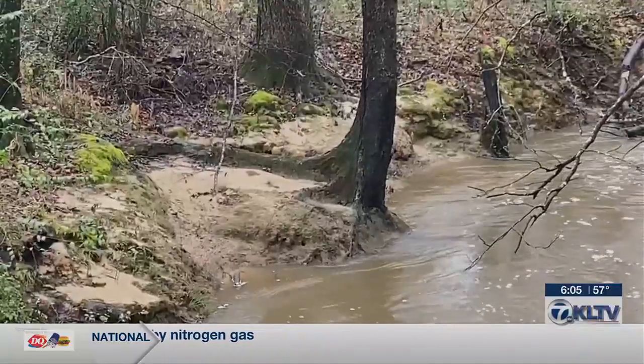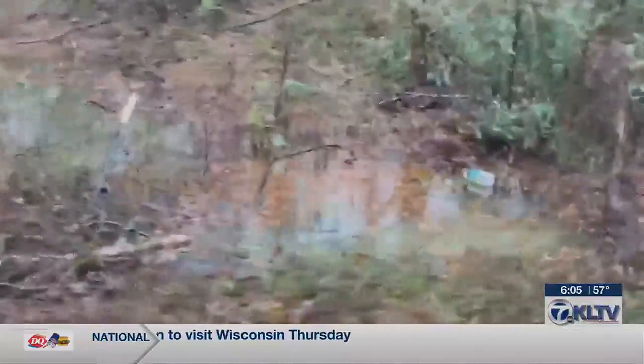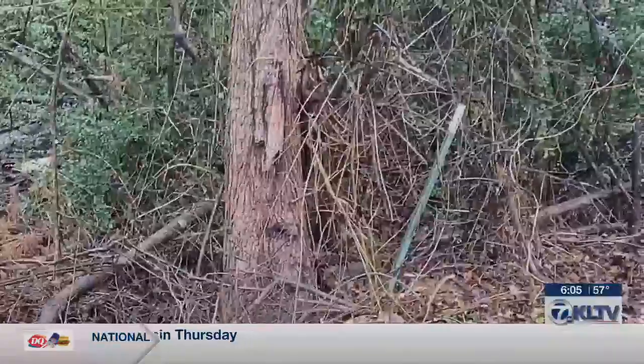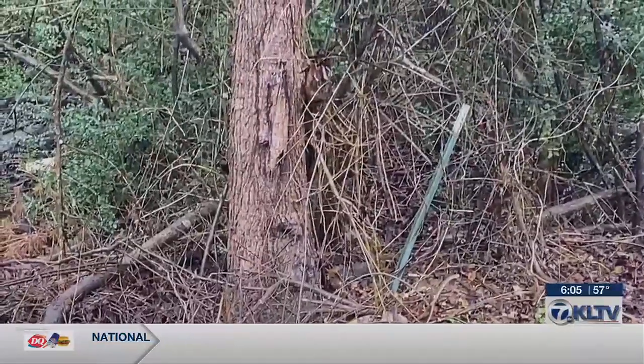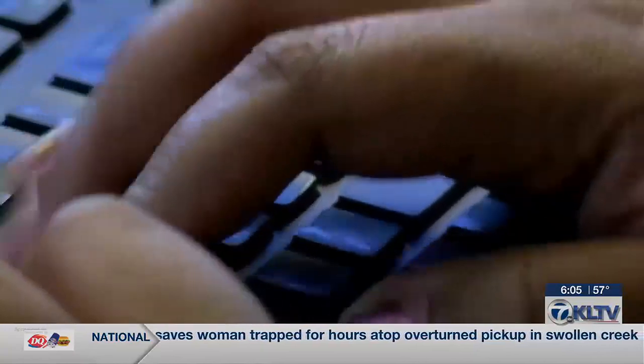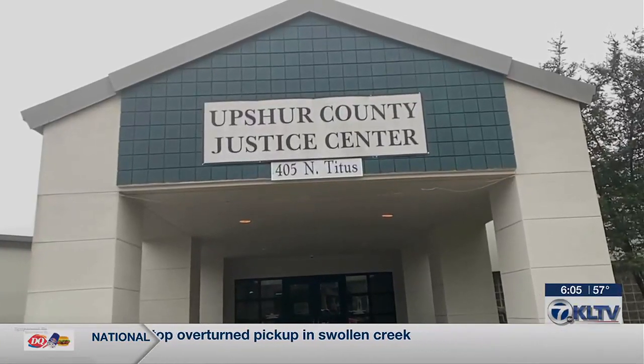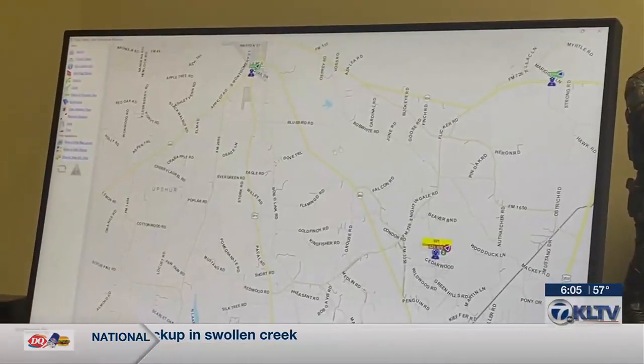The steady rain has saturated the soil, loosening the root structure and causing the tree to topple under its weight. Anytime we have a rain event like this, we do have trees that'll cross the roadway falling down. In the past, dispatchers would be jammed with calls from the public during this, but Webb has an automated mapping system that helps identify trouble spots.